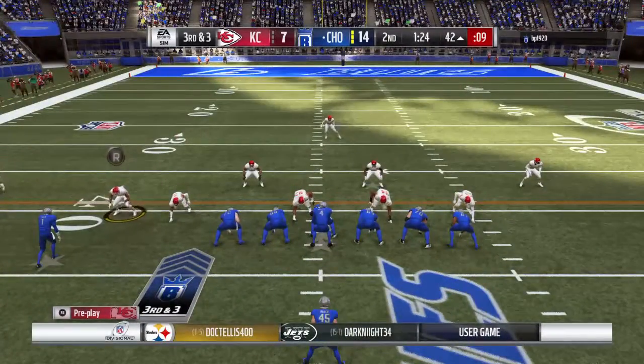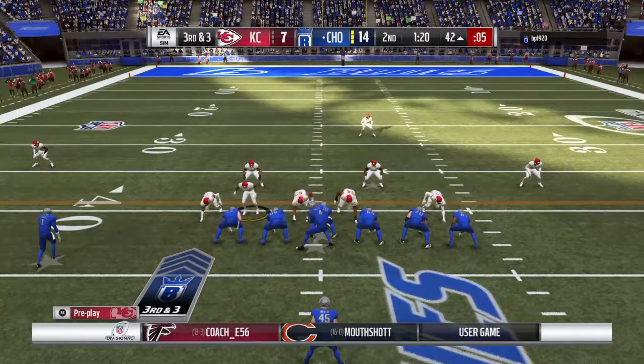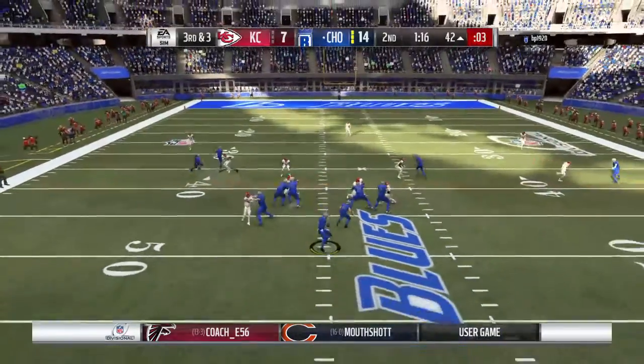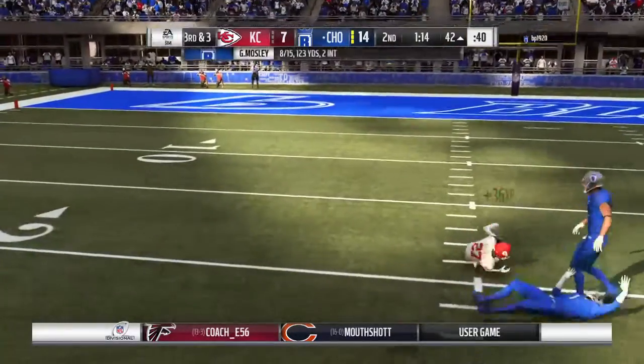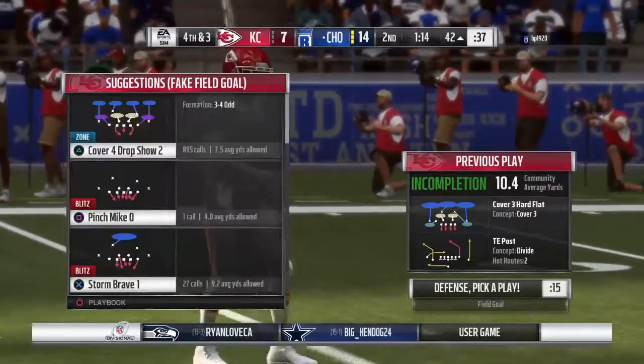Come on, let's go. Red 38. Red 38. Flex round. Flex round. Looking to throw. Mosley. And incomplete. The contact made the ball roam free and brings up 4th down.